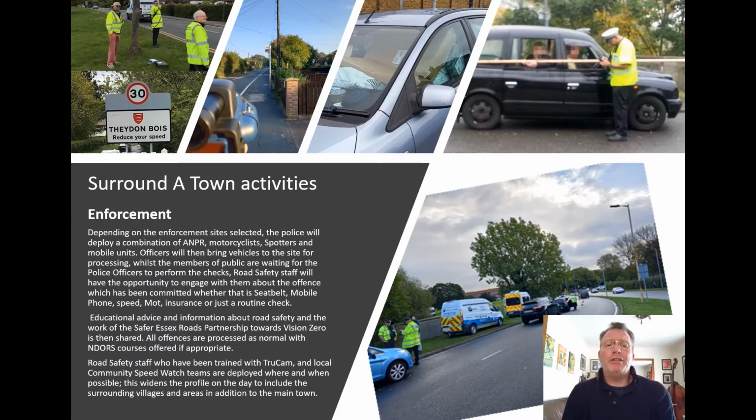In a couple of the pictures on your screen, you can see some of the issues that have been spotted whilst out on events. Firstly, you can see a courier who has loaded his car to the point he has obscured his vision significantly. Also, a taxi passenger who thought it was okay to transport a very large wooden pole by holding it out of the window in such a fashion we could only describe as jousting.